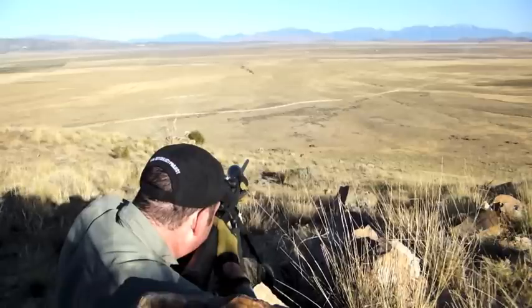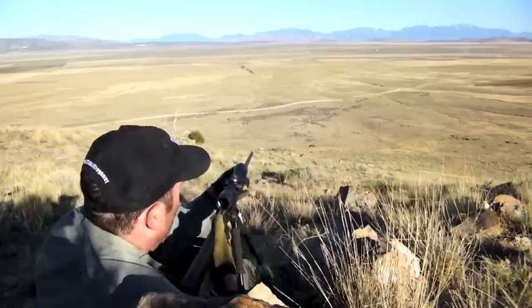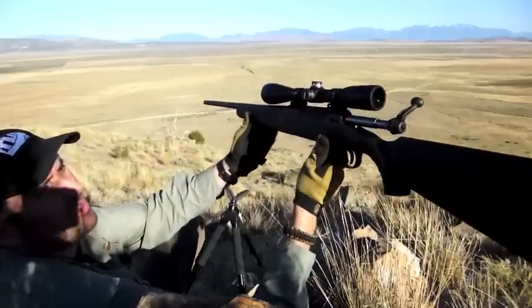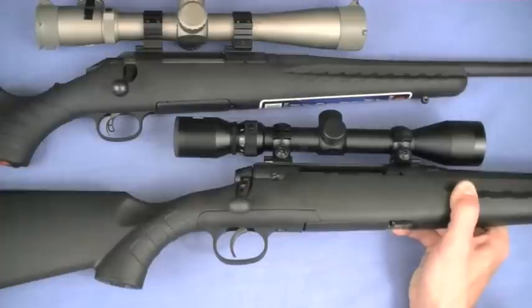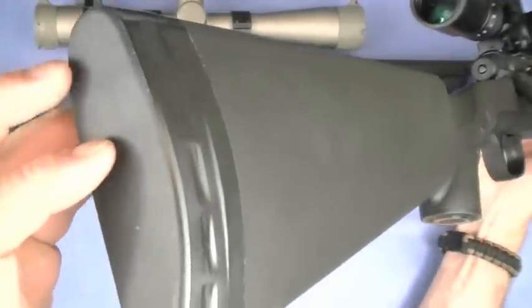The triggers are different, yes. They're very similar. Rumor has it that the same dude that designed this designed that. I don't know if it's true or not. It's mostly a good thing, but both of these rifles are pretty squared away in their feature sets, starting with a stock, for instance. Nice recoil pad.